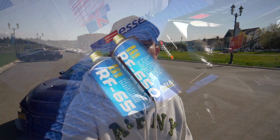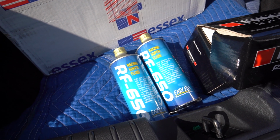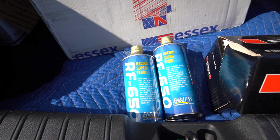Castrol SRF is a great daily driving brake fluid that can handle just about anything that you want to throw at it on track. The Endless RF 650 brake fluid is another great choice, which is what I've got in my car right now. I really love the firm pedal feel that it gives you and the confidence that it gives me on track. I know it's going to be at a good operating temperature no matter how hard I push my brakes. There are other choices out there, just like wheels and tires, just like everything else I've mentioned in the video. So do your research, find out what's going to work best for you, and go from there.